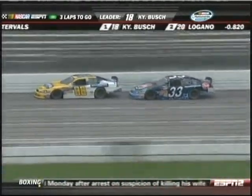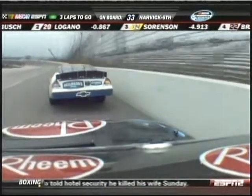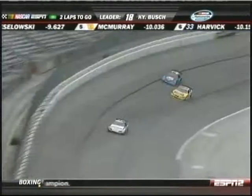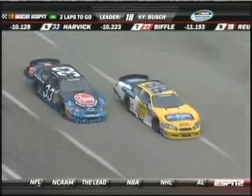Kevin Harvick again closing on Jamie McMurray. McMurray's got to be getting tired of seeing that 33 in his mirror. He's only got 3 more laps. He can hold him off. Brad Keselowski has pulled out away from those two. You see the difference there. Here comes Harvick, going to try the high side again.